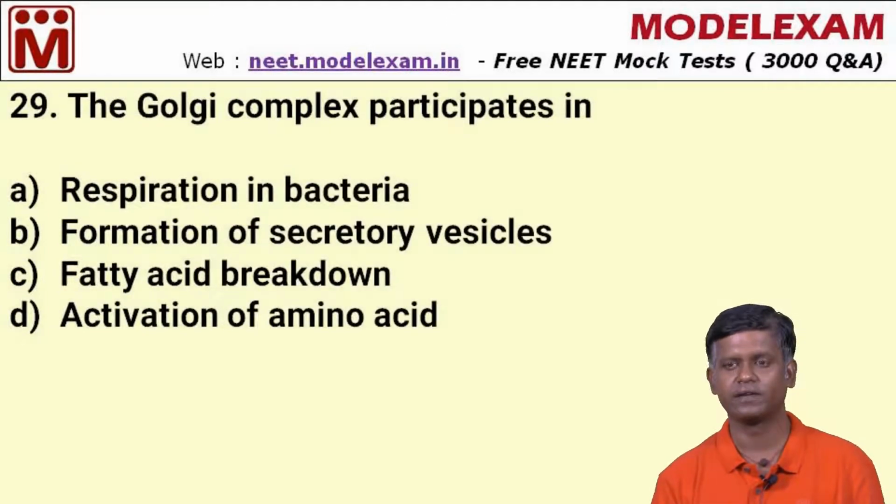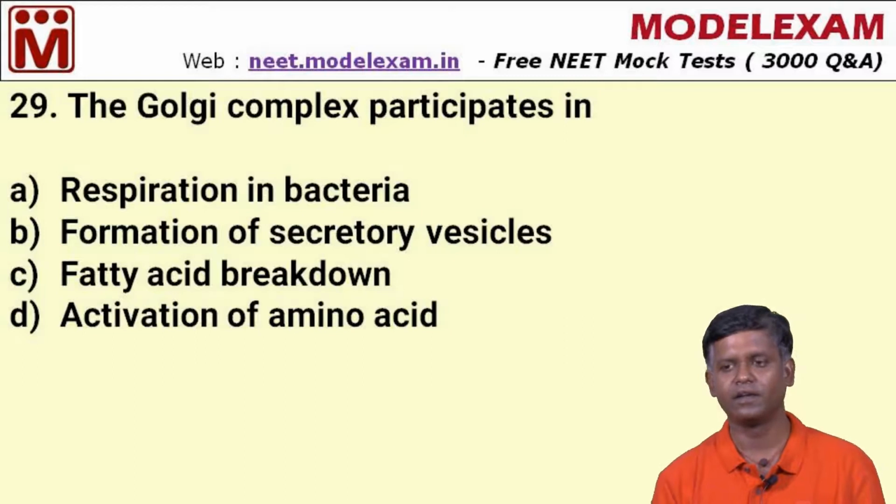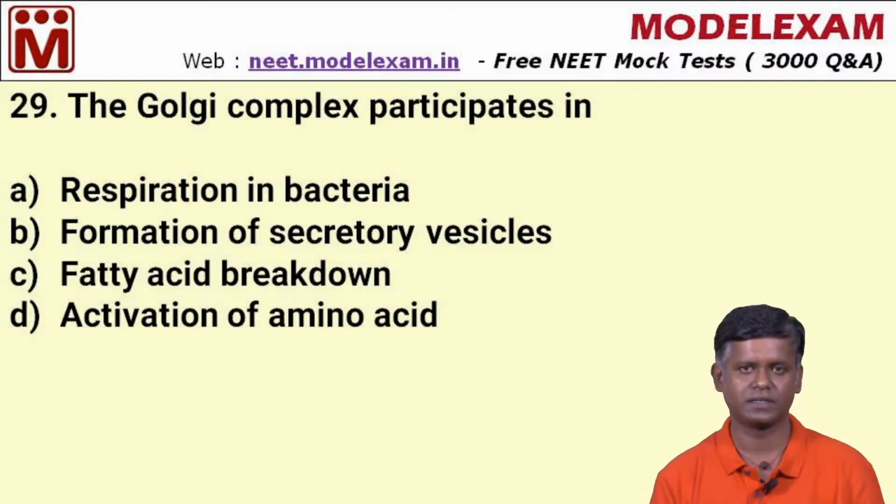Question number 29. The Golgi complex participates in: option A, respiration in bacteria; option B, formation of secretory vesicles; option C, fatty acid metabolism; option D, activation of amino acid. Here, they have given 4 options. The Golgi apparatus is mainly involved in the activation of amino acid, which is the main role played by the Golgi complex. So, the correct answer for this is option D, activation of amino acid.